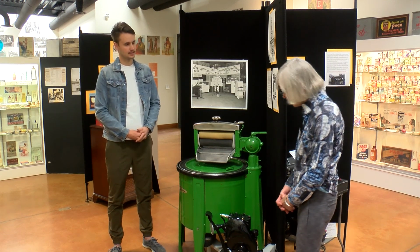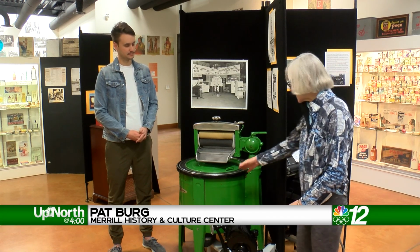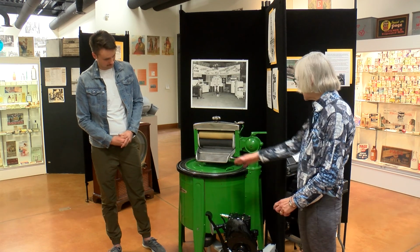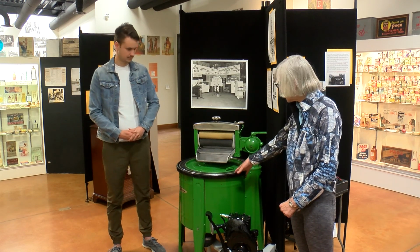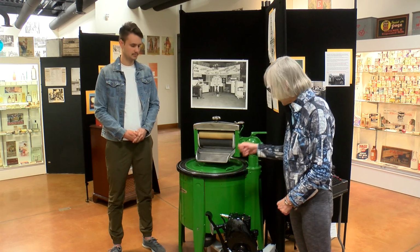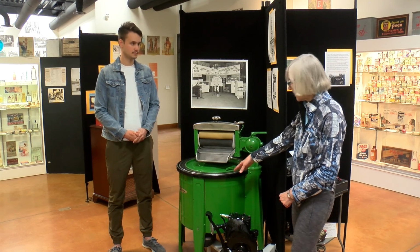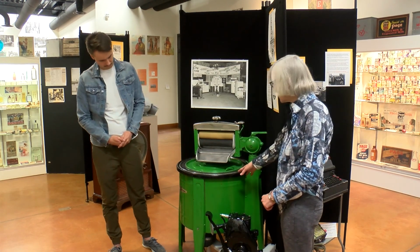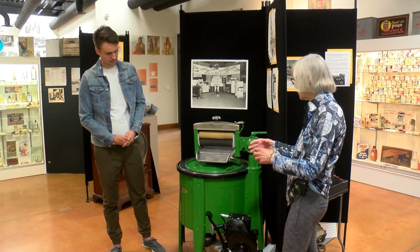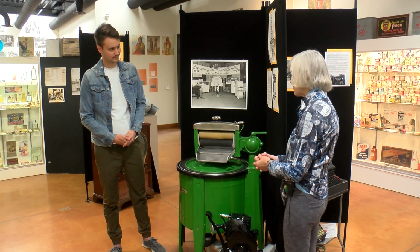Well, it probably does look pretty unfamiliar to the younger people, but this is actually an early washing machine. Basically, the washing machines looked like this early on, and they had a crank where you would agitate your clothes, and then they progressed to making it electric. So they added an electric motor on the underside, and there's an agitator in the middle that goes up and down and agitates your clothes, but then it leaves them sitting in a pot of water.